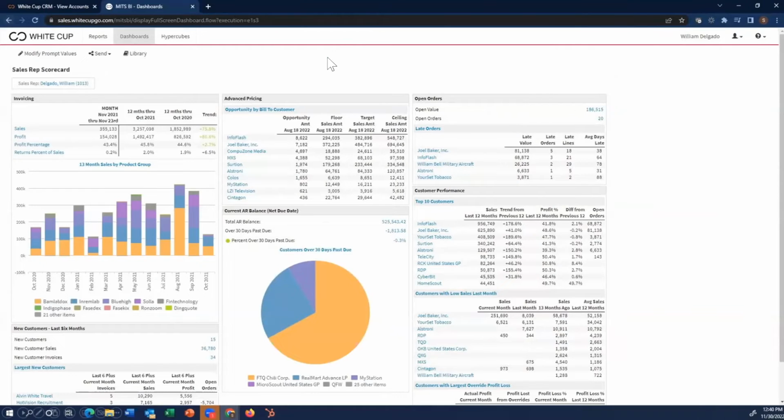Just a couple areas I wanted to focus on here. I wanted to show you what comes with the CRM, and it has a really robust enterprise level BI tool that's built specifically for distribution and really covers all the roles in your company. Today, I'm just going to focus on sales because that's what we're here to talk about.